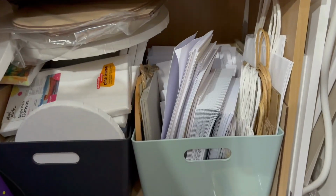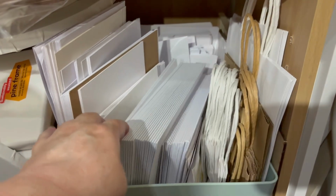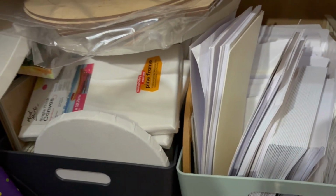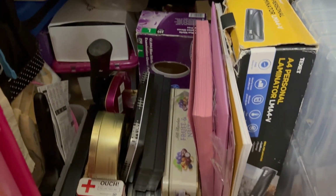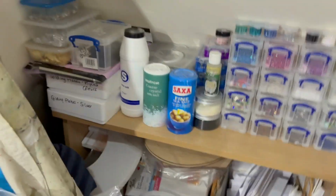Now, in these boxes under here, I've got all my card blanks because I do commissions for magazines, and that is usually card making. I have my card blanks there, so I keep them all together. And because I did find they were getting a bit damaged, so now they are kept like that. And next to them is the canvases. At the bottom, you will see my lovely tin collection because I do have a problem with tins, bottles, and boxes.